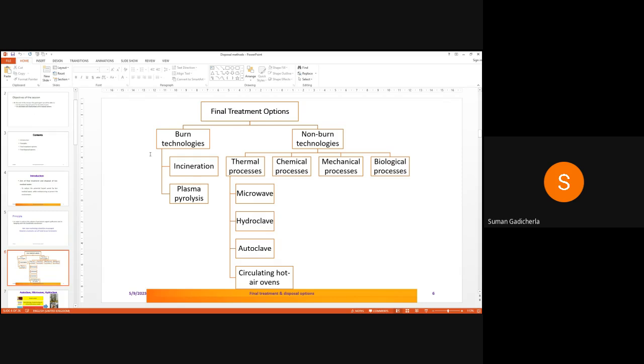So, what are the options that we have? We have burn technologies like incineration and plasma pyrolysis, and we also have non-burn technologies like thermal processes that include microwave, hydroclave, autoclave, and circulating hot air ovens. Then we have chemical processes, mechanical processes, and biological processes. These are the different treatment options that are available under the rule. For us, even biological processes have not been given a green signal by the biomedical waste management rules, to the extent my knowledge goes. Please correct me if I am wrong.